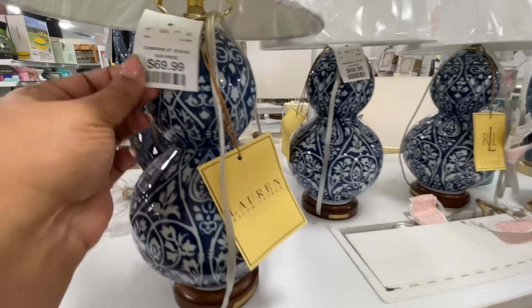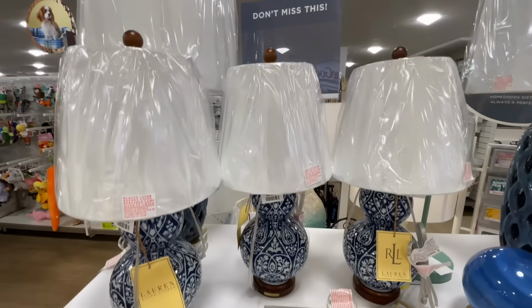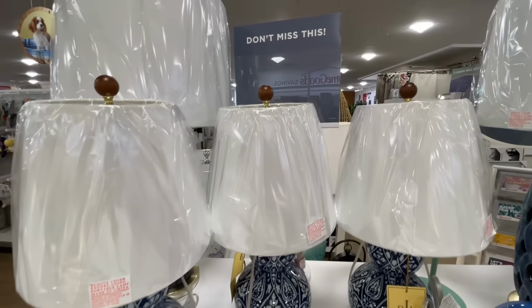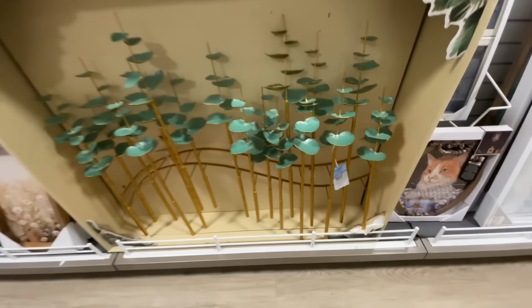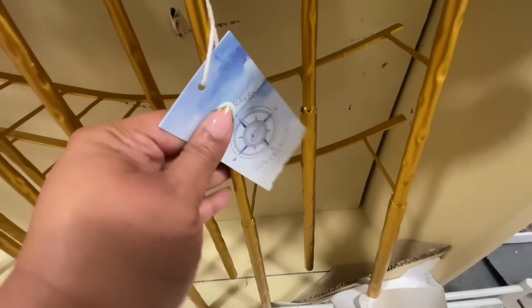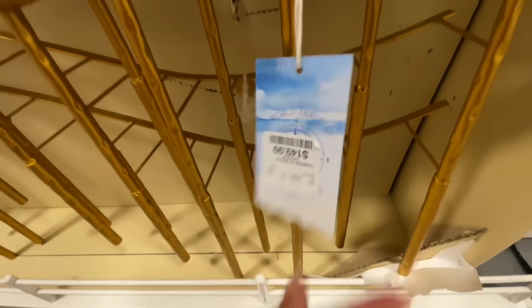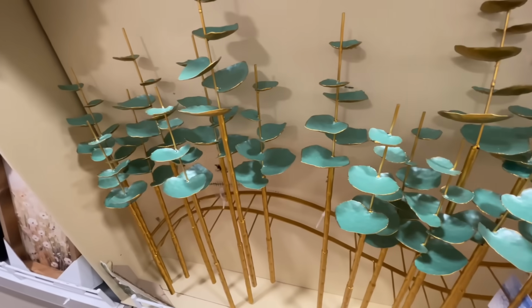Then there's Ralph Lauren by Ralph Lauren. These are always a yes. Look at the little knobs at the top. What are those called again? You guys told me. You did tell me. Figaro? Is it a Figaro? Am I saying it right? Oh my gosh, who am I?